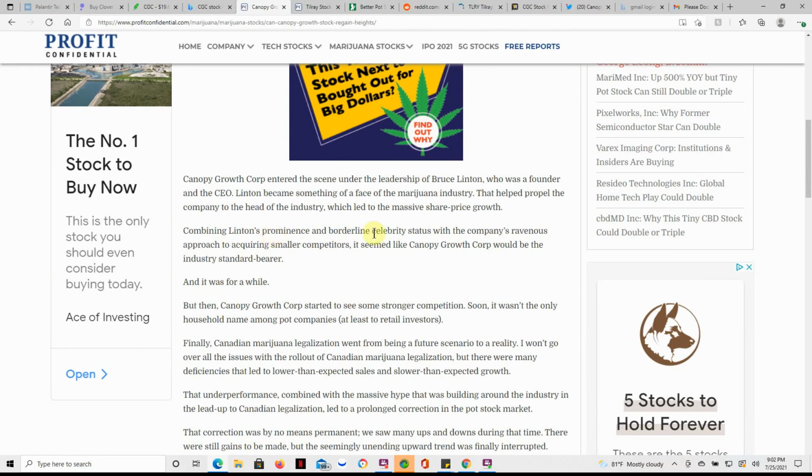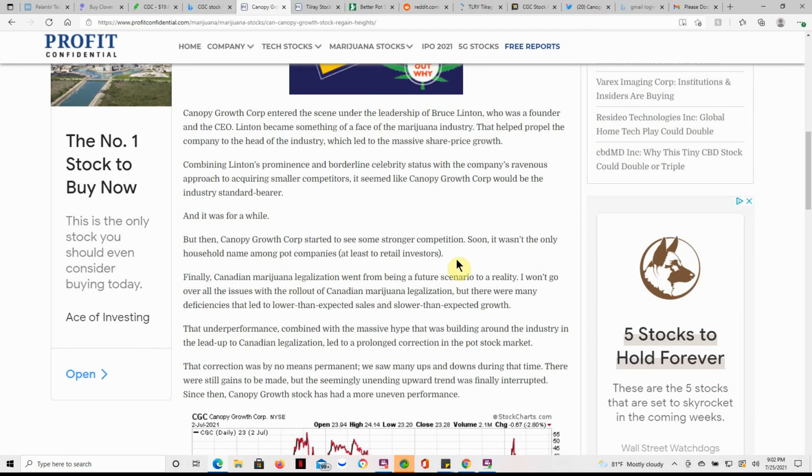"Canopy Growth entered the scene under the leadership of Bruce Linton, who was a founder and CEO. Linton became something of a face in the MJ industry that helped propel the company to the head of the industry, where it led the massive share price growth. The prominence and borderline celebrity status, with the company's ravenous approach to acquiring smaller competitors, seemed like Canopy Growth would be the industry standard bearer. But then Canopy Growth started to see some stronger competition. Soon it wasn't the only household name among these companies, at least to retail investors."